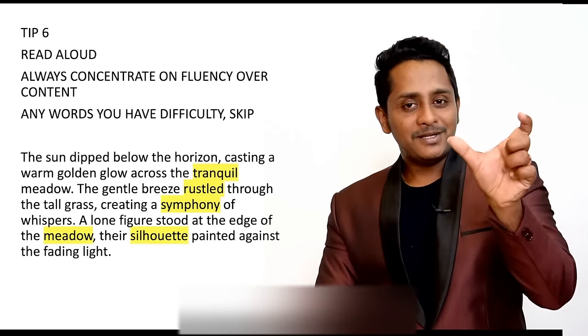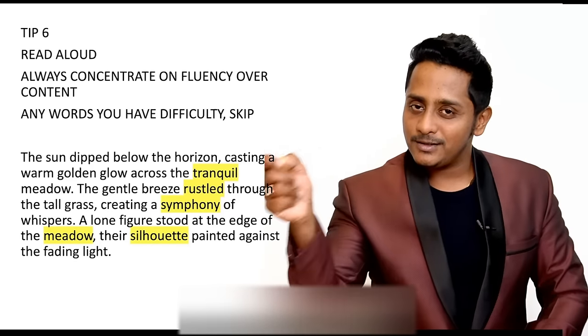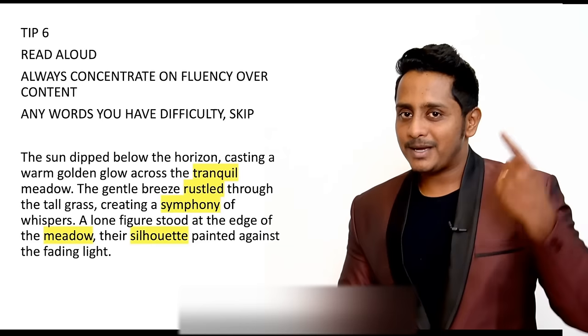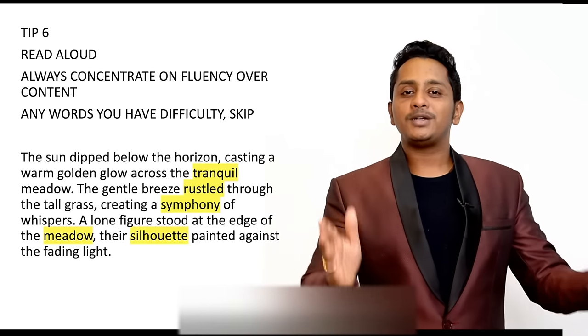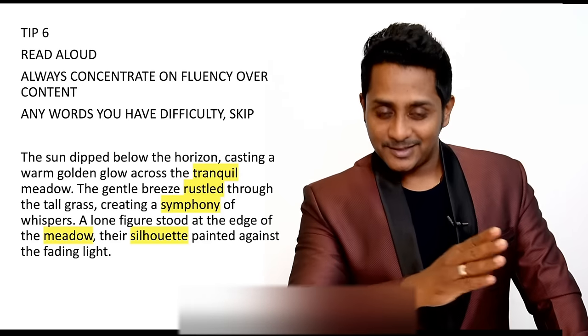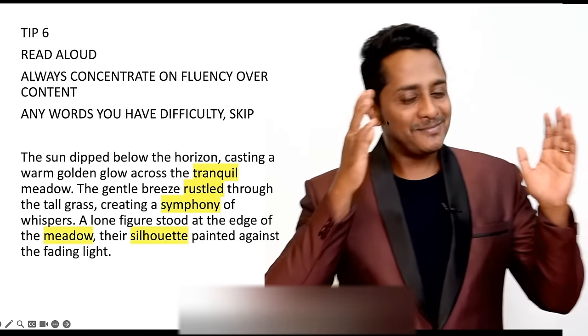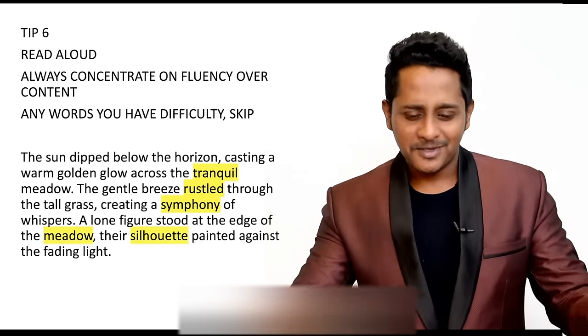You read one line, that means you are skipping a lot of lines. Content you are not giving, still you are getting marks. That means content is not a priority. You can skip as many words as you want, provided you are fluent, you get marks. Like this, we still have 44 tips. Hold on, this is going to be a lengthy video. I thought I'd just give you the right information.